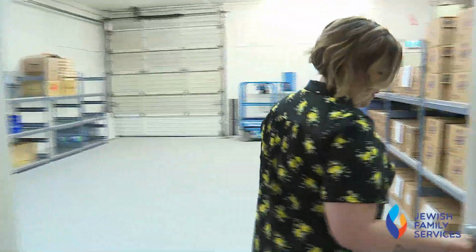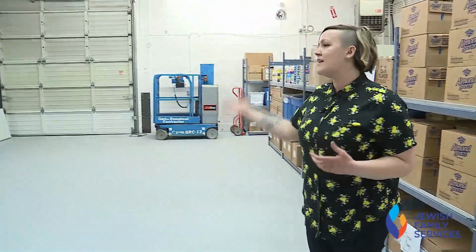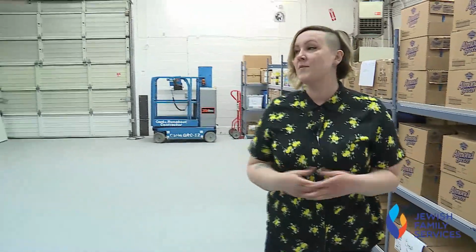this is our warehouse. This is where all of our food bank programming is going to be happening. We'll be packing orders for our clients. Our volunteers will be busy at work helping to provide food to the community.